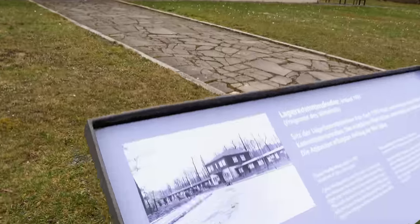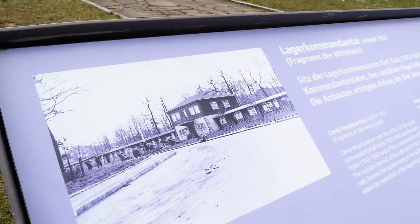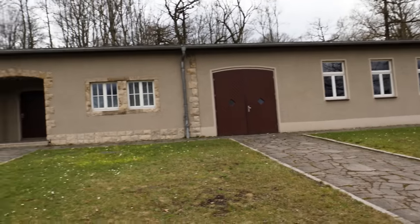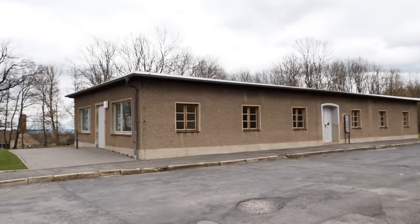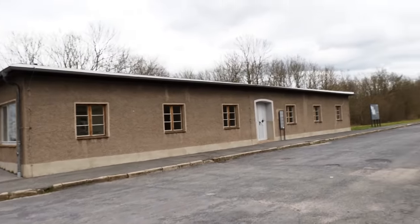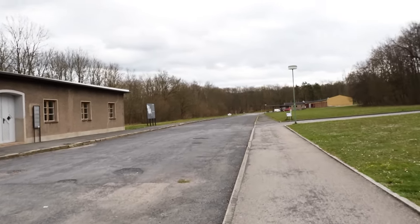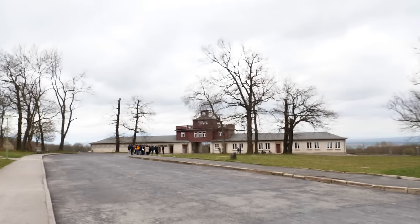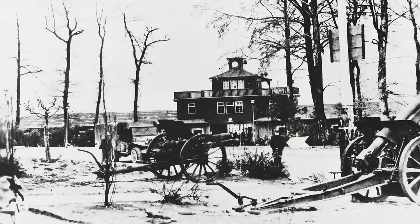Here we can see what the building originally looked like in its complete form. As I said, we only see the middle portion, or what's left of it, right here. And then this over here is the political division. So this is where the central office of the Gestapo would have been. Inmates would have been photographed here in this building prior to going through the gates into Buchenwald.